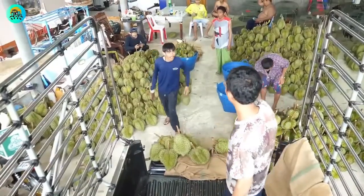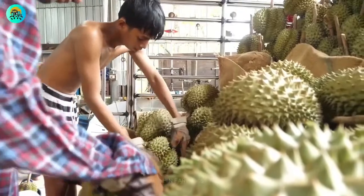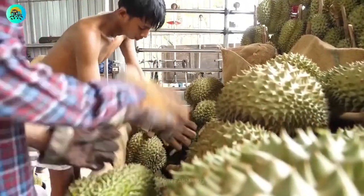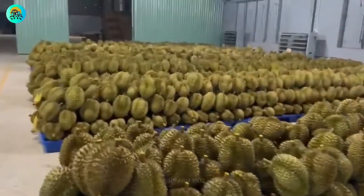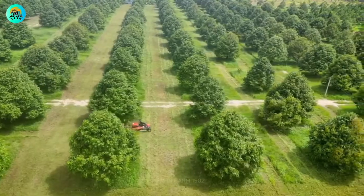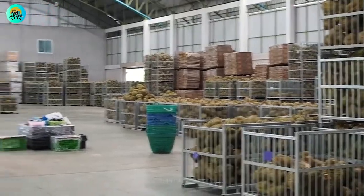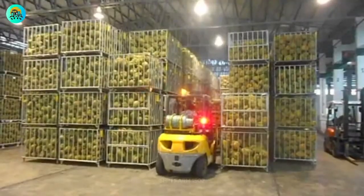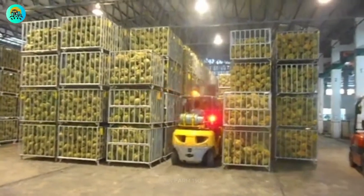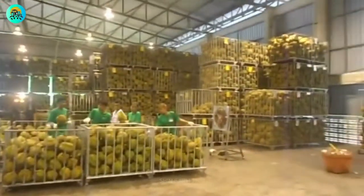Durian is not only a popular fruit in Asia, but also a cultural icon closely associated with unique traditions and festivals. Despite its controversial smell, durian maintains its crown as the king of fruits and is increasingly becoming a high-value export product, particularly as demand from countries like China continues to grow. The journey of durian from farm to table is a testament to the richness and diversity of Southeast Asian cuisine.